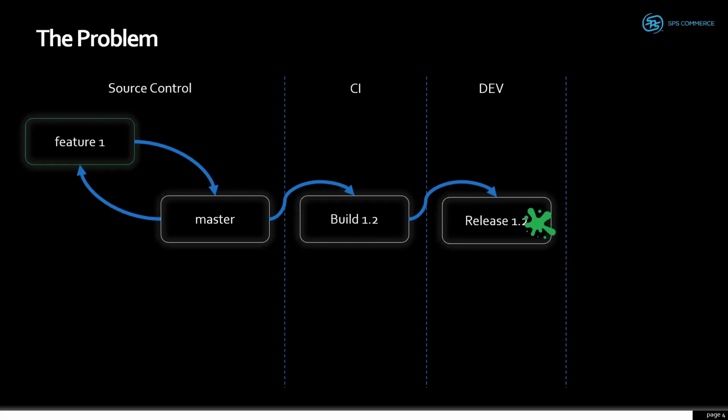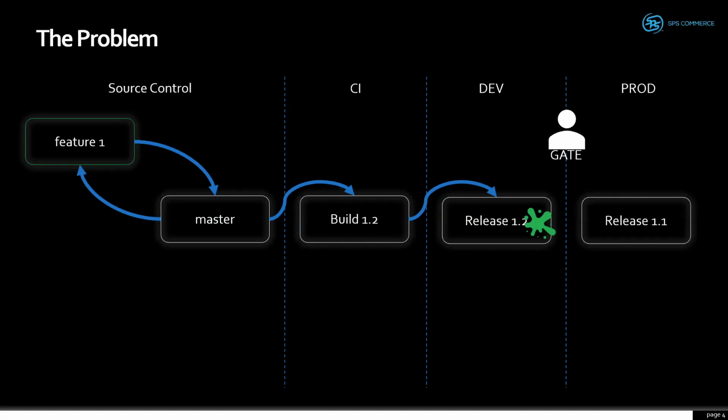You might have several other environments in between dev and production. For this illustration, though, we'll just say that we're heading to production next, and production has version 1.1 right now. But this is where the friction sets in. This is where the problems set in that start to hold us back. And that's because the infamous gate comes in and blocks our deployment from dev to prod. We can't continuously deploy there.